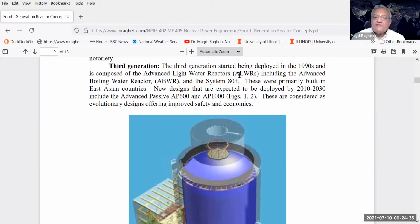This is the advanced light water reactors, including advanced boiling water reactor and what is called System 80 Plus. By 2010 to 2030, existing today, this includes the AP 1000 that I have shown and the AP 600. 1000 stands for 1000 megawatt electric, and 600 is a smaller size, 600 megawatt electric.